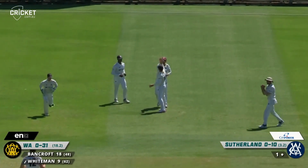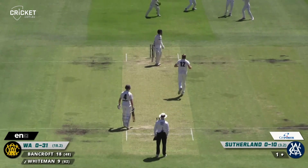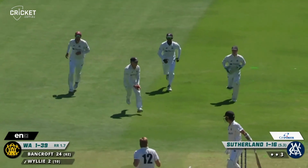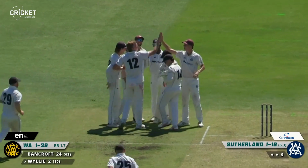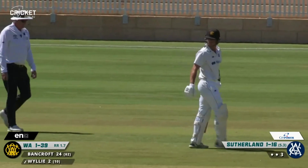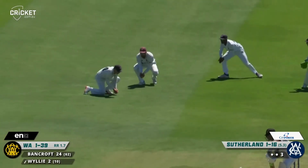It gave him a lot of runs in the previous Shield game, but it just bounced enough and was too close enough that it takes a thick outside edge. Edge and taken. Nicely taken low down, and Teague Wiley has to go. Will Sutherland has a couple of wickets now, and that's a nice little pickup just before the lunch break on day one. Teague Wiley departs for 2. Hung the bat out there. Didn't have to play at it.